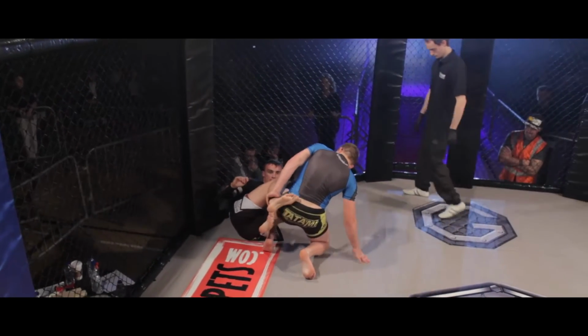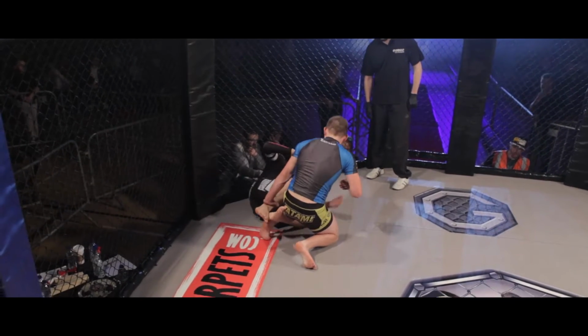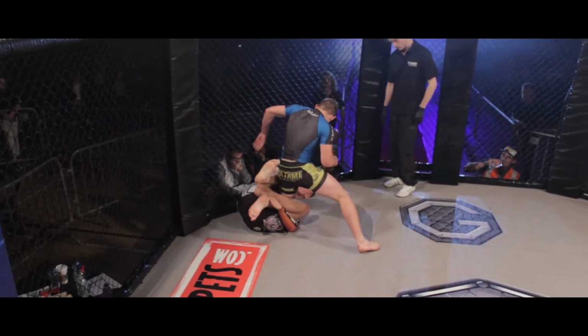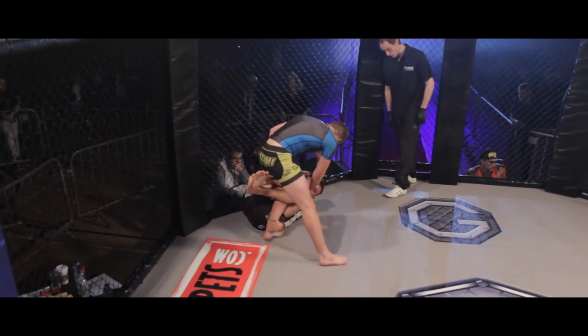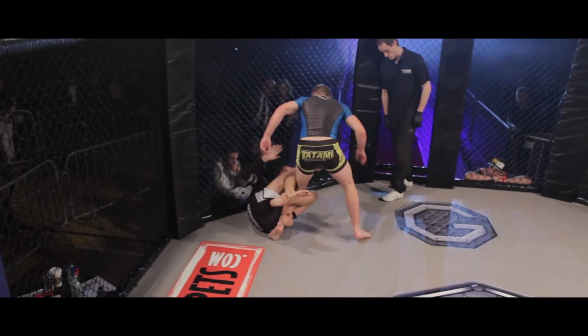Wow, what an excellent scramble here. And Connor Campbell having to play a little bit of defense to retain this position and disallow the knee slice here. You can see the way that Atkinson is trying to slide his left leg out from the clasp and control of his opponent, Connor Campbell.